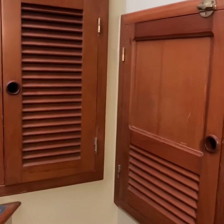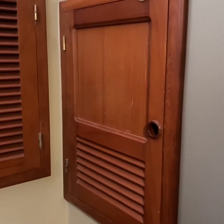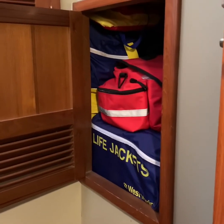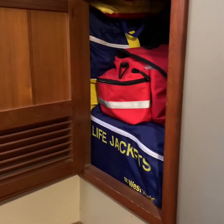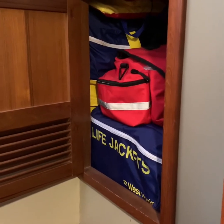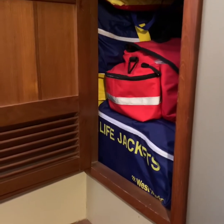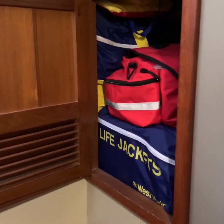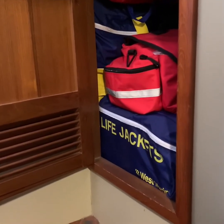Forward of the basement door is another locker. It's behind the washer and dryer. We use it to store life jackets and a first aid kit. Again, if you take the shelf that this all sits on out, you can go all the way down to the bilge behind the washer and dryer. It gives you access to the plumbing for the washer and dryer.